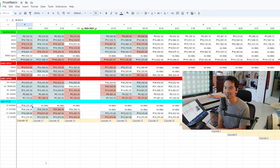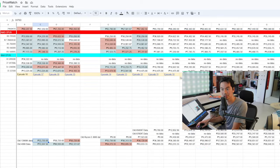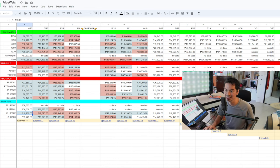4900K tracking for the first time, and the label has been updated. Around 36,000. If you scroll down to the old 3900K data we had, it was closer to 34. So only like a 2,000 peso difference between the two. Again, yung concern mo sa 4900K is how to cool it. Very difficult CPU.